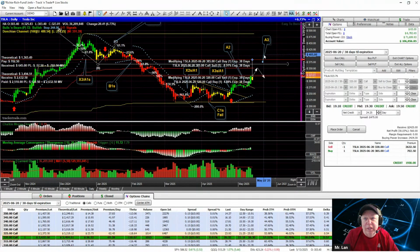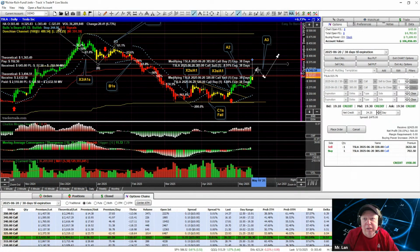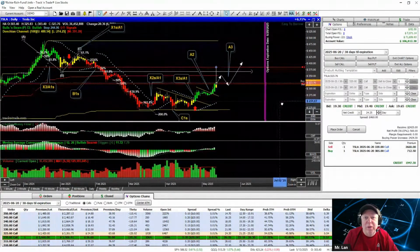All right. So we'll get an A3 in here, and then it'll rally once again. I don't know, I'm just spitballing here. I don't know how far it's going to go. But we'll probably see it come up here, and then that'll be the top. That'll be the A3, it will die right in there. I don't know if we'll get an A4. We may. Nobody knows. Generally, we don't.